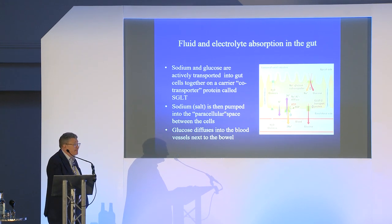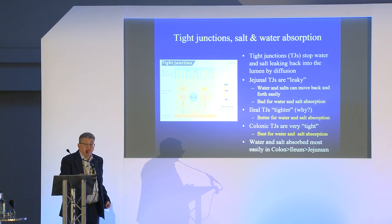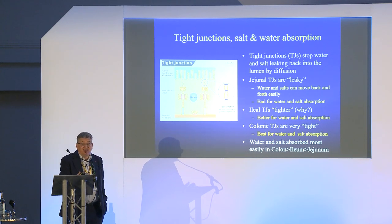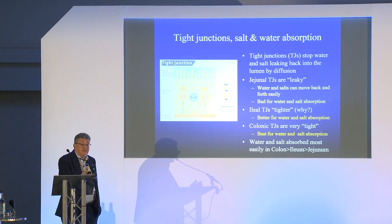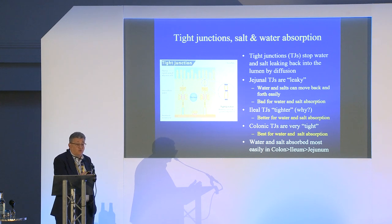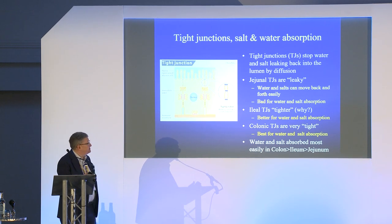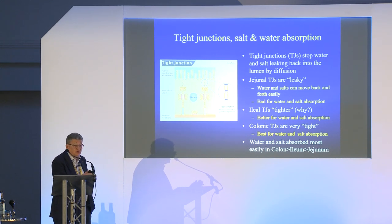That's really important because if the tight junctions are leaky, water can diffuse back into the gut lumen, and if the tight junctions are tight, the water will stay where it is. It will stay on the bloodstream side. And we know that the tight junctions in the jejunum are extremely leaky. So salt and water are pumped into the bloodstream, but actually the water can diffuse back into the lumen of the bowel. That's not good for water and salt absorption.